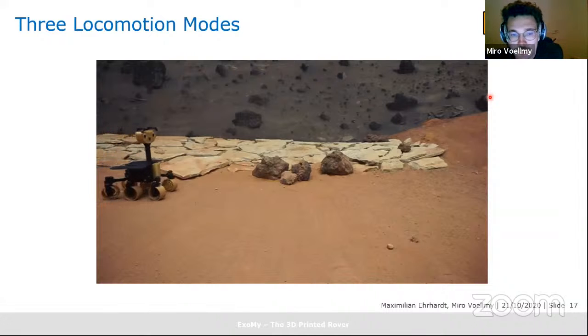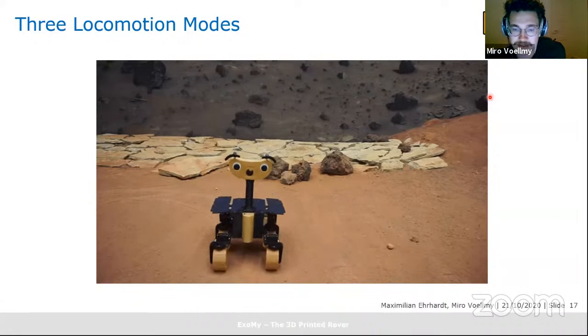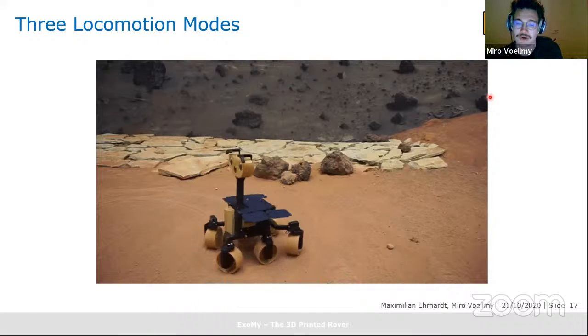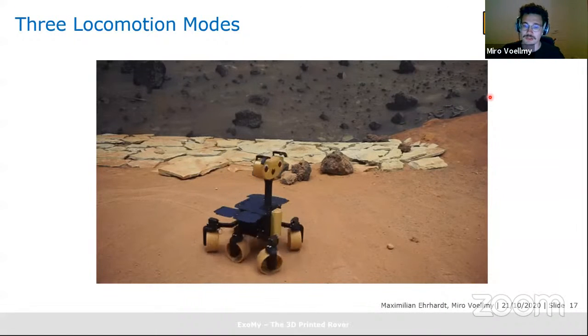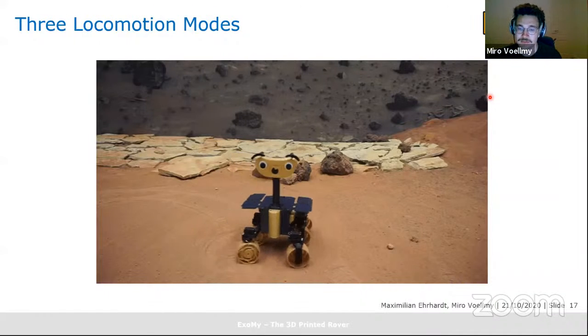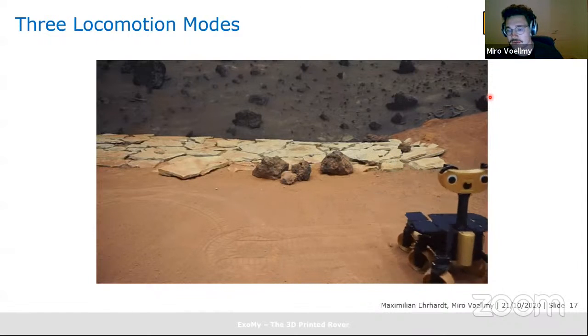Now there are 3 locomotion modes. So the first one is the Ackermann mode. It's kind of driving straight lines and curves, a bit like a car. Then because the 4 outer wheels are steerable, you can also turn on the spot. And what is unique to XOMI is that all 6 wheels are steerable, and thus it can move like a crab sideways without any rotational movement.